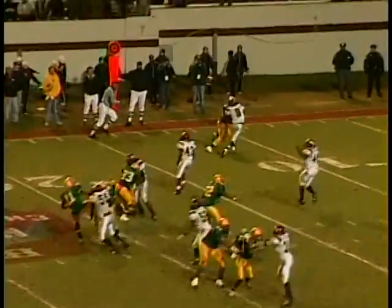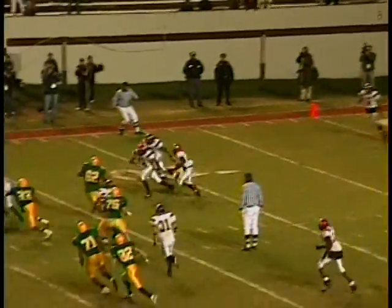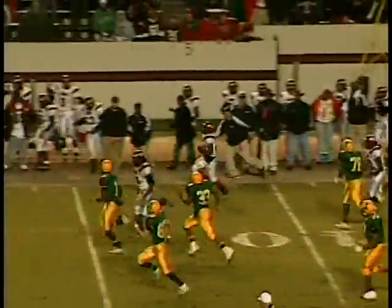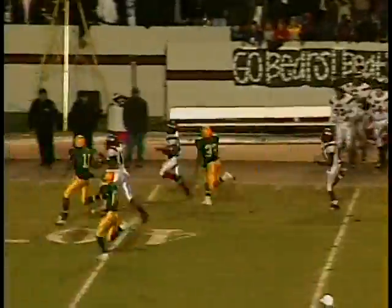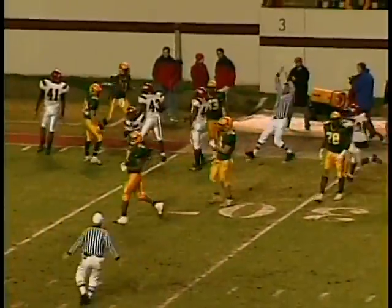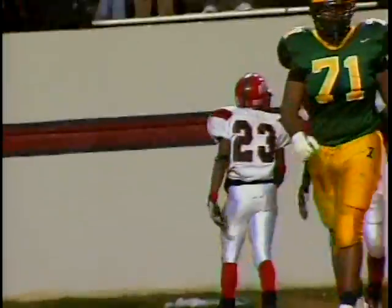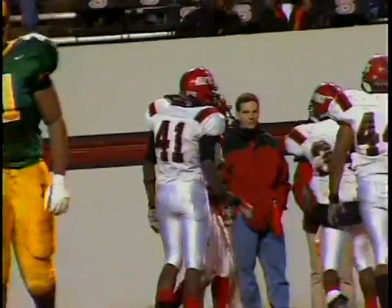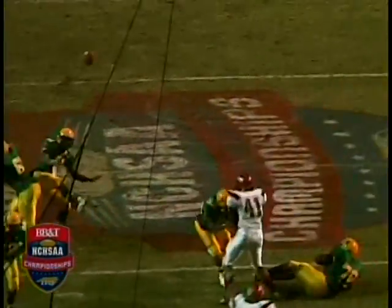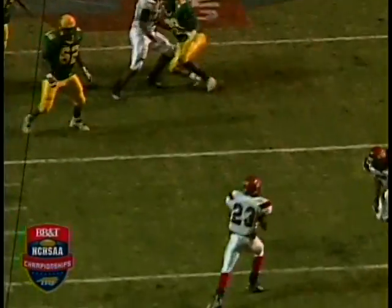McFadden under center, drop back, 3-step drop, tries to throw the slant, it's picked off. Miscommunication between him and the receiver. Running down the sideline. Will he go all the way? That's number 23, Mike Harvey. And he's dragged down at the 25-yard line. McFadden's pass intercepted by number 23, Mike Harvey. He returns the ball to the 27-yard line.